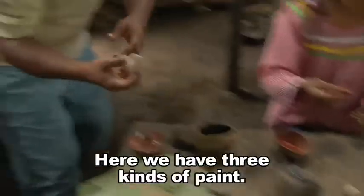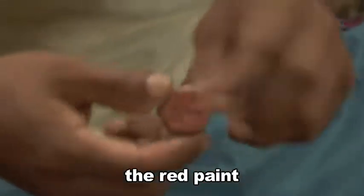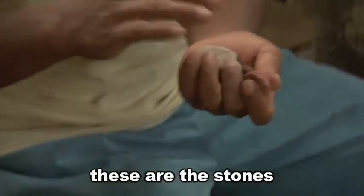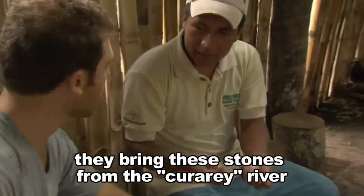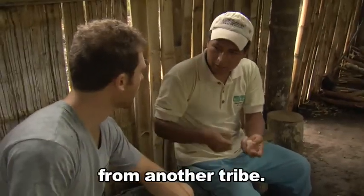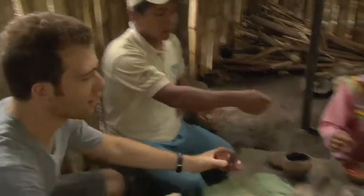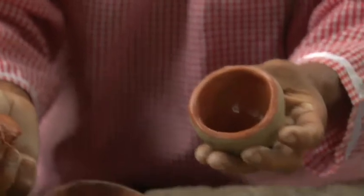It's awesome. It's dirty. Bueno, tenemos aquí tres clases de pintura. Tenemos la pintura blanca, tenemos la pintura roja, tenemos la pintura negra. Wow. Estas son las piedras, ¿ya? Esto le traen del río Curarrey, de otros tribos. Y ahorita está pintando con la pintura roja. She's painting right now with the red paint.